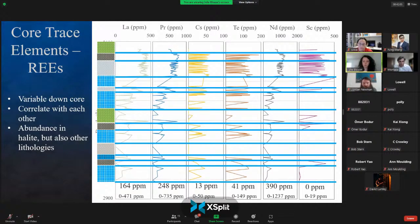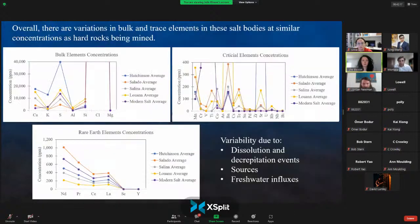So what we're finding is that it's variable throughout. They range on average from almost non-existent all the way upwards of about 390 ppm in the neodymium. So overall, I just gave you a whole lot of numbers. There are a lot of variations in bulk and trace elements in these salt bodies, at similar concentrations as hard rocks being mined. So looking at the bulk elements, we range anywhere from some of them being non-existent, like aluminum, all the way upwards. Obviously, we have chlorine at 60%.